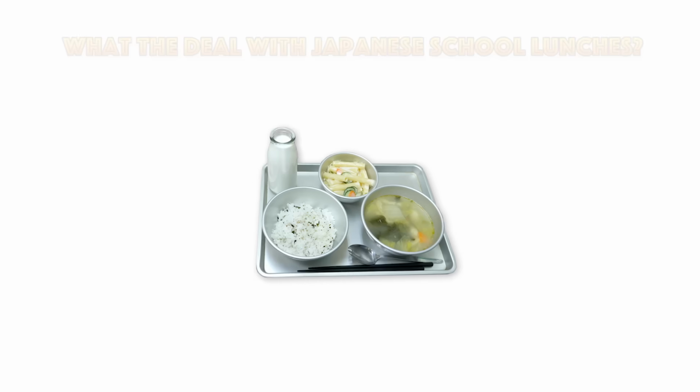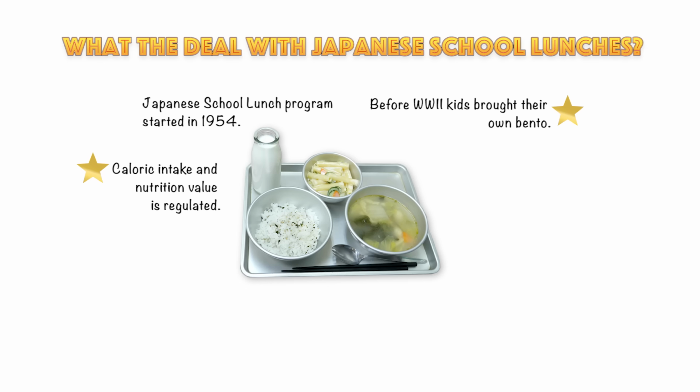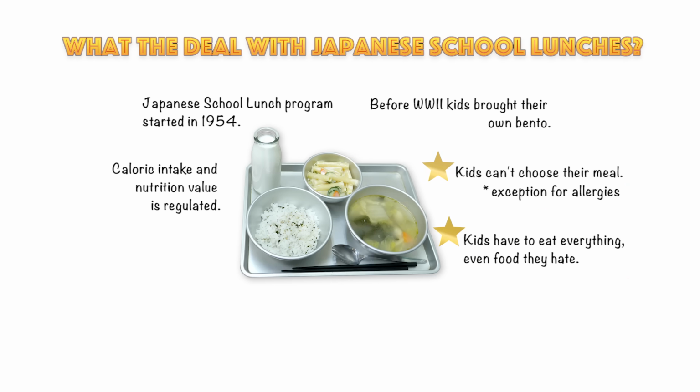The Japanese school lunch program started in 1954 nationwide. Before that, kids brought a bento to school. Caloric intake and nutritional value is regulated for every scheduled meal. Kids can't choose what they want to eat. Everyone eats the same thing. If you hate something, you still have to eat it, or stay until you do.